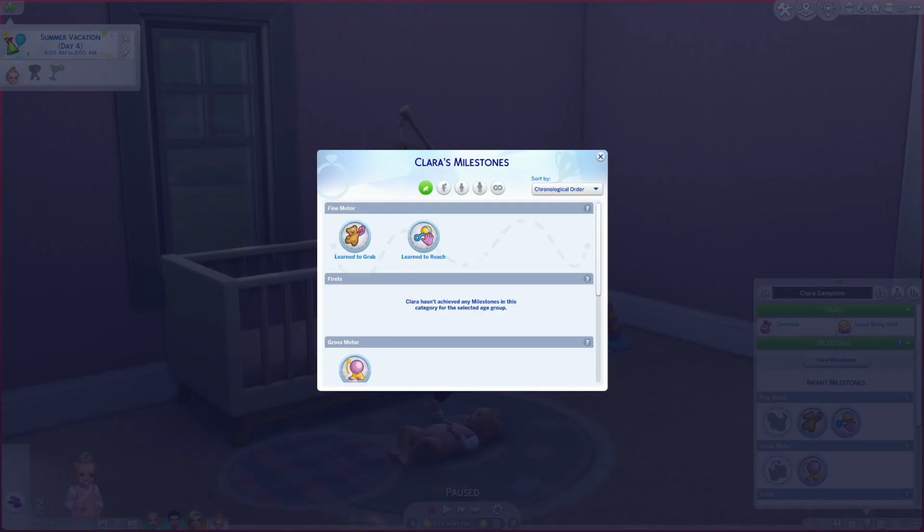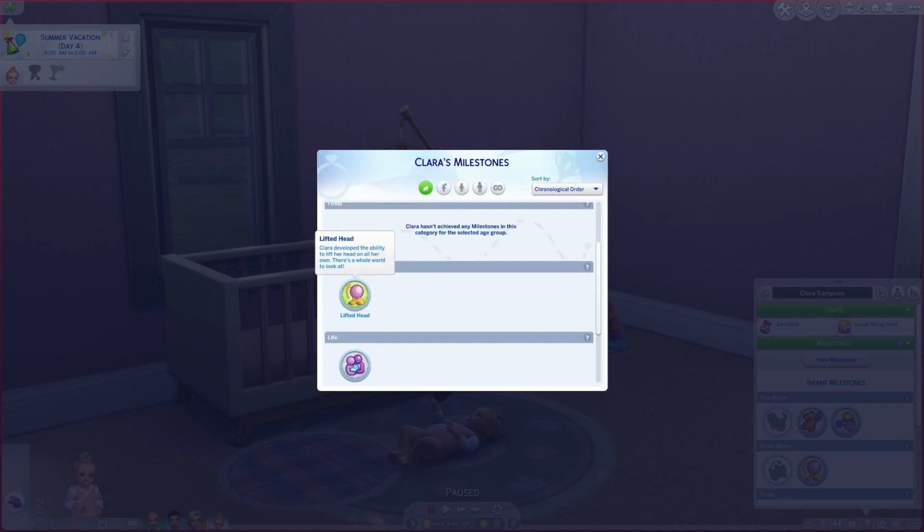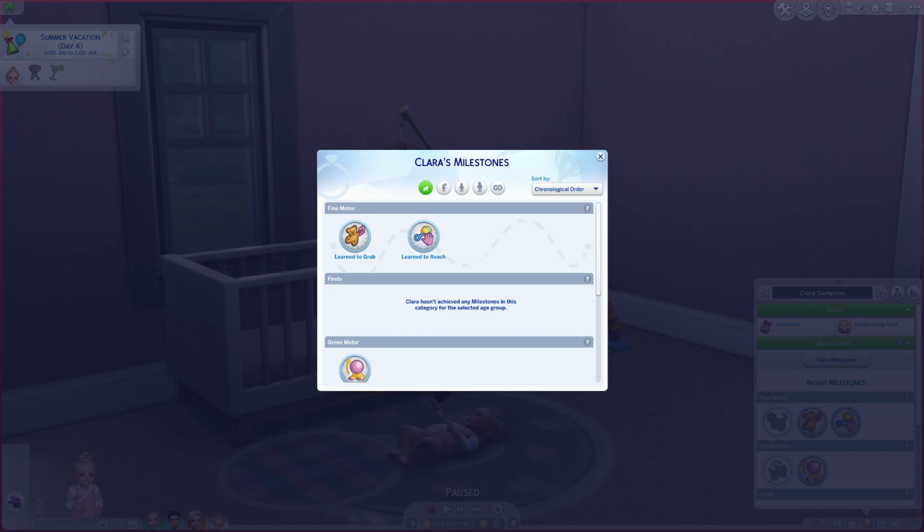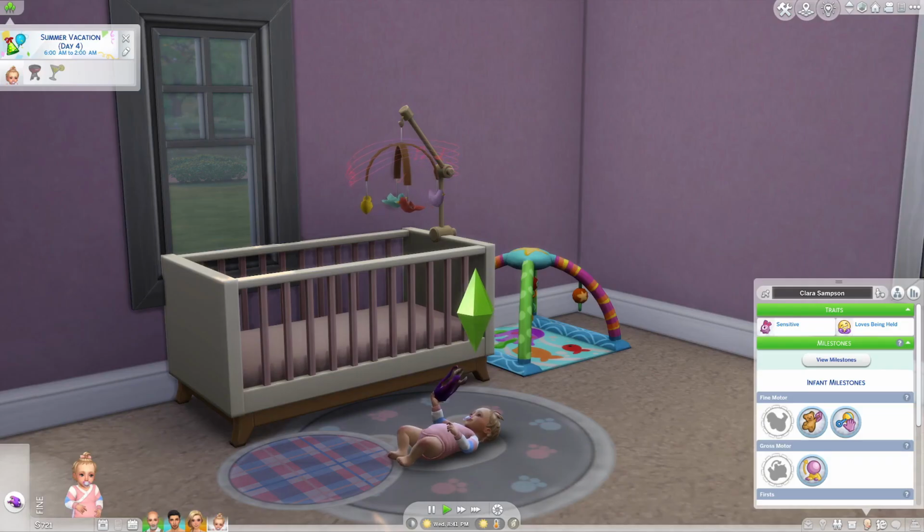So far, Clara has gotten a few milestones. She has learned how to grab things, learned how to reach. She can lift her head. She learned how to laugh, coo, and she had her first smile already. I adore these milestones. They are so nice and really add a lot of depth to your character. They kind of remind me of The Sims 2 Memories, which I have missed for so long. I have been just crying for a Sims 2 memory implication in The Sims 4 for forever now, and I think this is as close as I'm gonna get, which is not bad. I do quite like it. I just hate that it took so long to get some form of a memory system in the game.